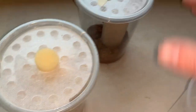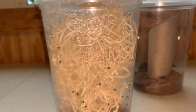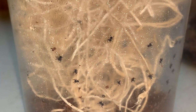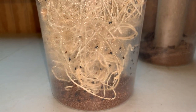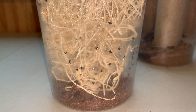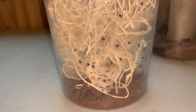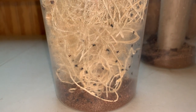So we've got our mother in here now, a new container. She may deposit another sac. And then we've got our babies in here who will be feeding on fruit flies. It is my experience that they're not going to feed on each other at all through the first molt or probably two, and especially if we're dumping lots and lots of fruit flies in. In a container this size, their food will be very close to them.